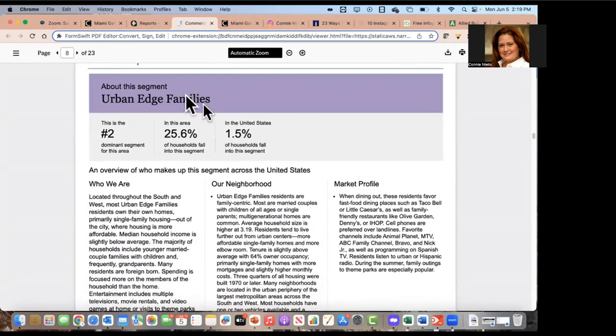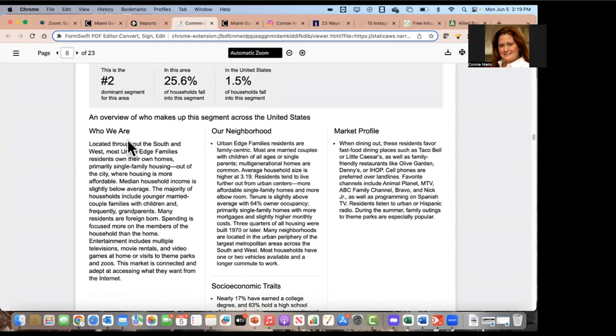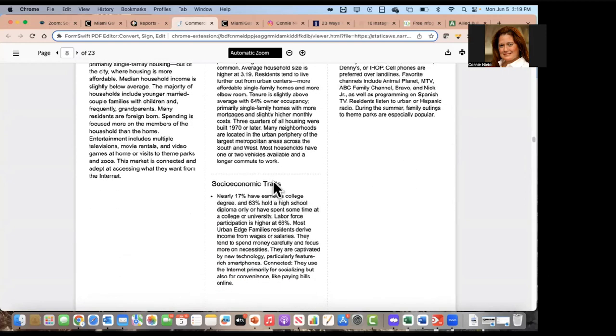Then you have the urban edge families. In this group, located throughout the Southwest, South and West, most urban edge family residents own their homes, primarily single family homes, out of the city where housing is more affordable. You see their market profile, so they watch channels like Animal Planet, MTV, ABC, Family Channel, Bravo, Nick, and more. Socioeconomic traits: nearly 17% have earned a college degree, 63% hold a high school diploma, and you have info here.